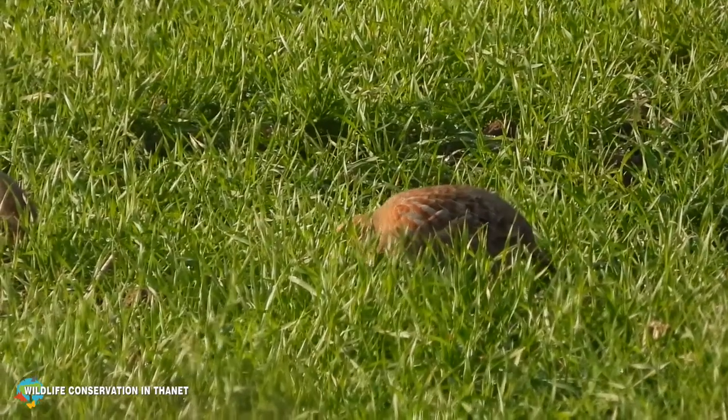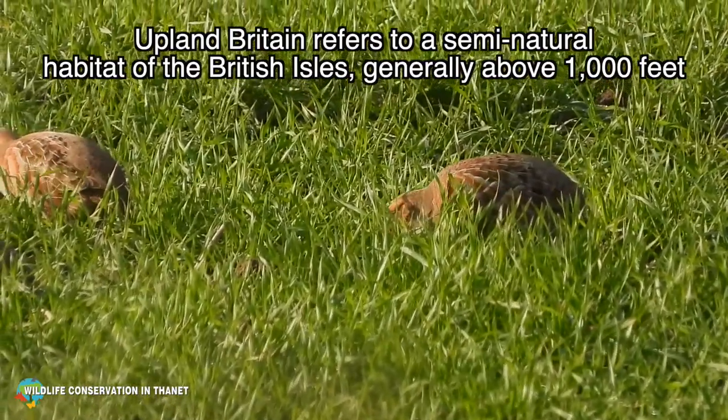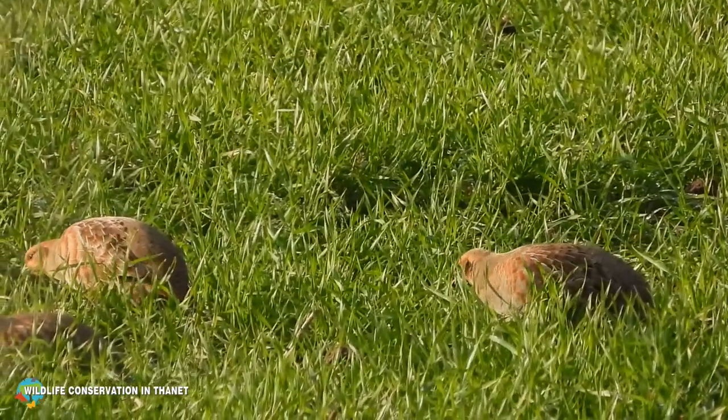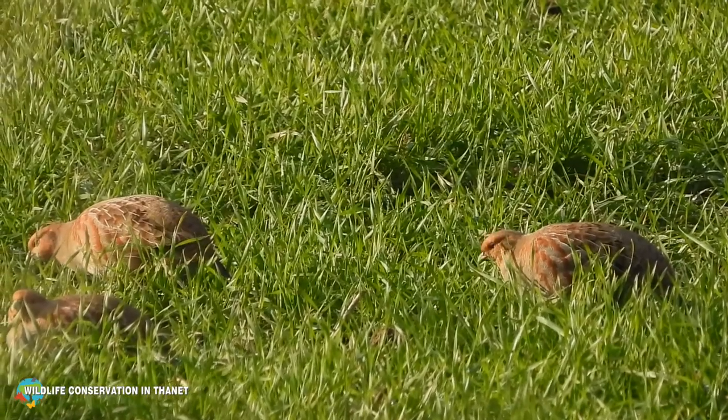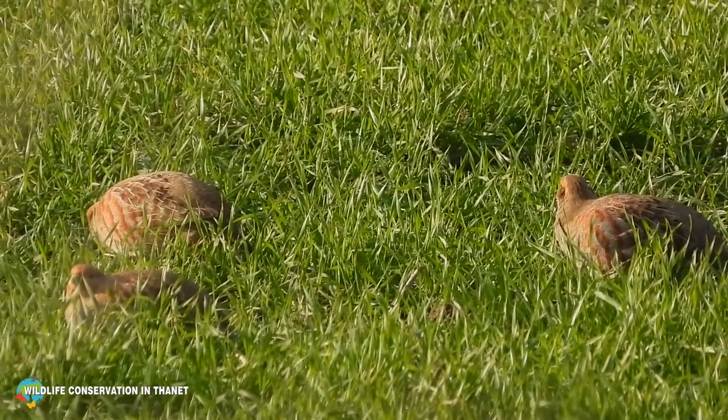Now, they're originally a bird of uplands, but when farming became a big thing, with the clearing of fields and the closed off hedgerows around the fields, it was a chance for partridge numbers to be boosted, and they managed to spread across the country.